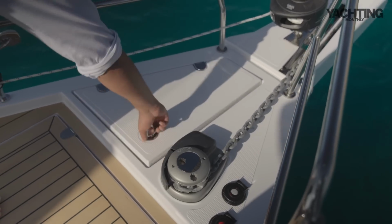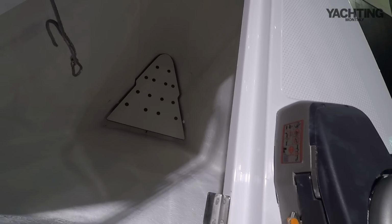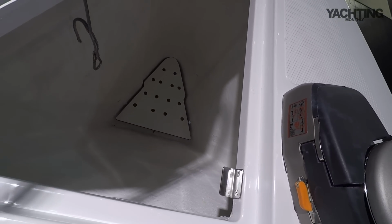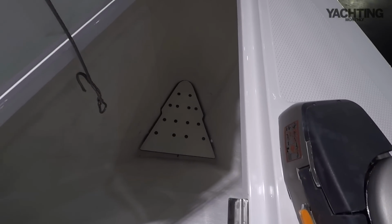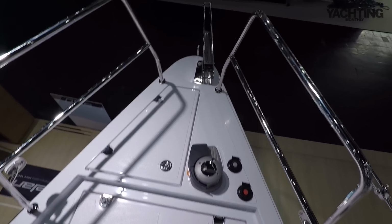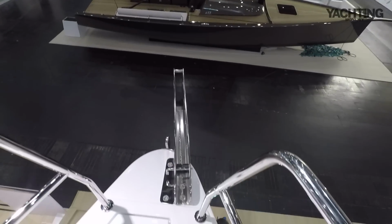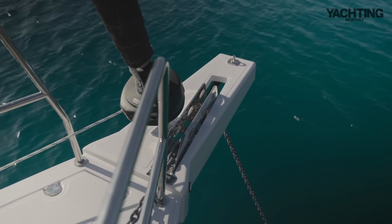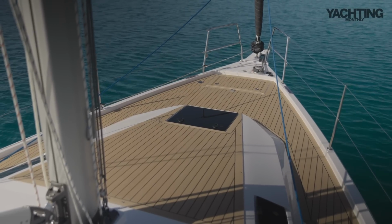The chain will touch against the aft bulkhead here, but you've got a decent drop going all the way down, not quite hull depth, but a good long way down. So you've got a good drop to keep the anchor running smoothly. And then forward, we've got a bow roller for the anchor, if you can see that against the black floor. There is an option for a bowsprit, which you would need if you want to set a code 0 or off-wind sails, but this boat hasn't had that fitted.